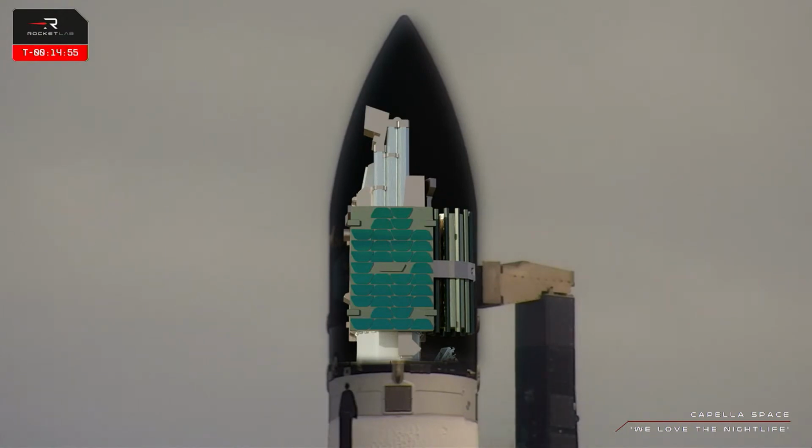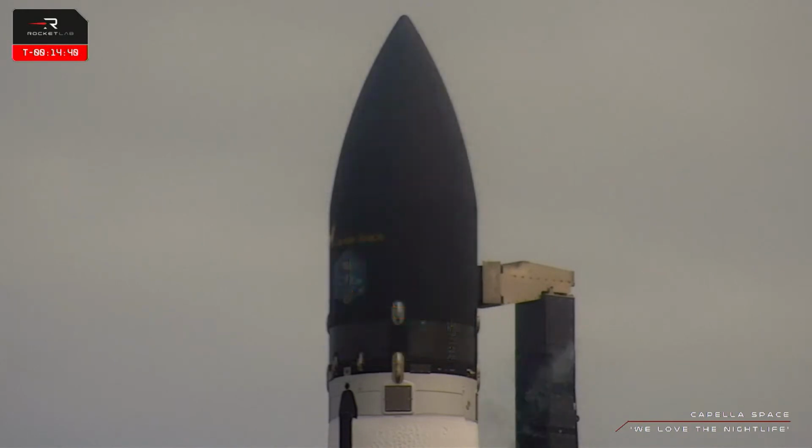The great capability of SAR is that Capella satellites are able to create images in all weather conditions and whether it is day or night, delivering on-demand data when and where it is needed. Today's launch of the first next-generation Acadia satellite by Capella will mean even faster downlink speeds and higher quality images for Capella's data users. Here is more from Capella.